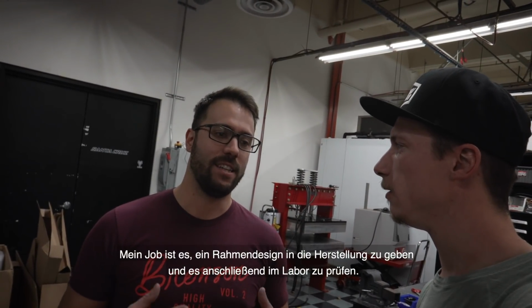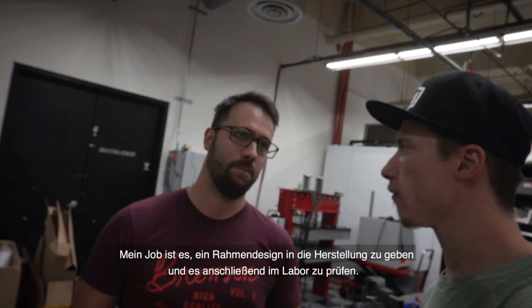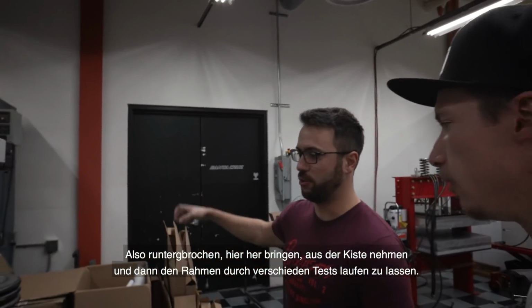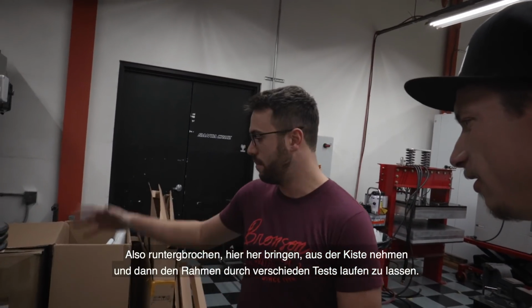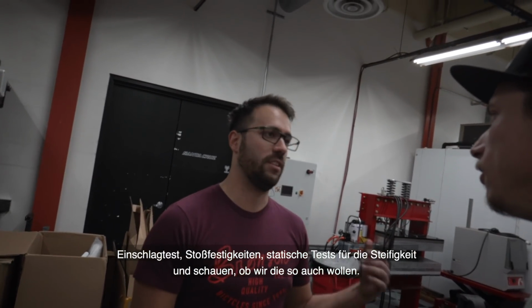Nick McRae, R&D manager for Santa Cruz Bikes. My job is to take a design that we sent over to one of our factories and to qualify it in the lab. So basically take it here, pull them out of those boxes, have the frames go through a bunch of different tests: impact test, fatigue, repeated hits, static measurements for stiffness, and make sure that this is what we wanted.